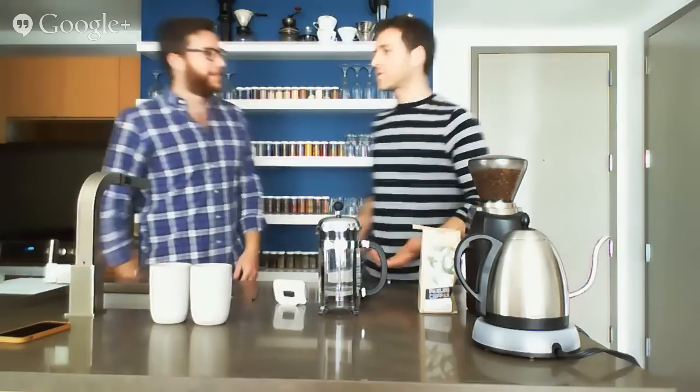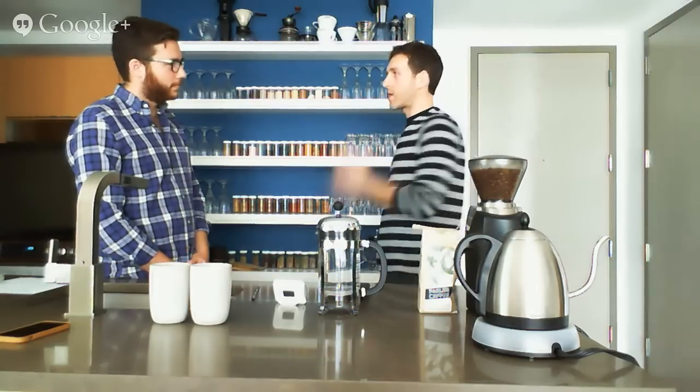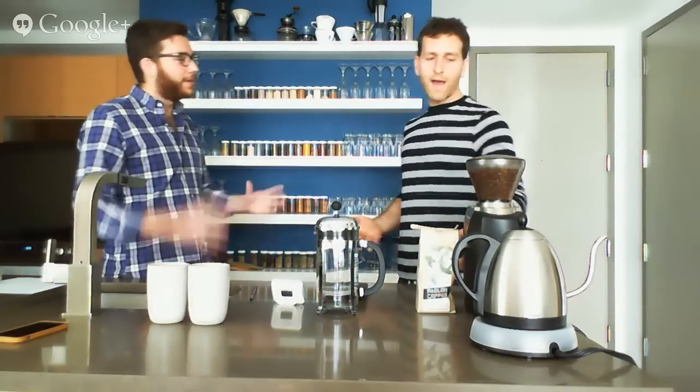When I make French press, a good starting point is usually a ratio of 1 gram of beans to 10 grams of water. So today we'll use about 70 grams of beans to 700 grams of water. So you need a scale, right? Not just grams here, we need a scale.